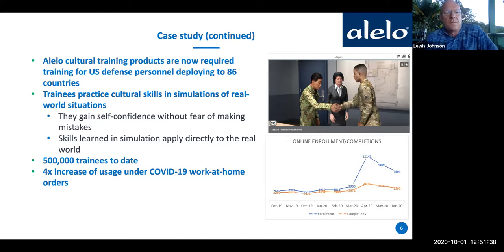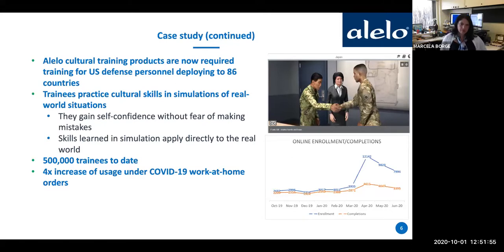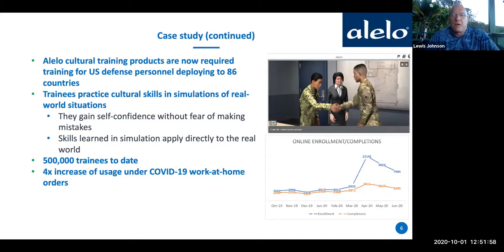So first of all, a point I want to stress in terms of adoption. The VCAT courses, like what you saw, not yet VCAT Ukraine because it's brand new, but other existing courses are now required training for U.S. defense personnel deploying to 86 countries around the world. So here's what I mean by adoption. The organization is now saying you must use this technology for training.